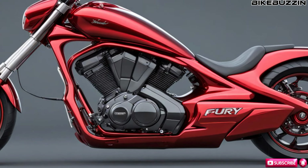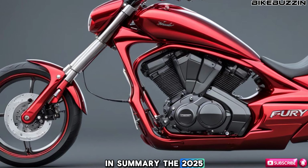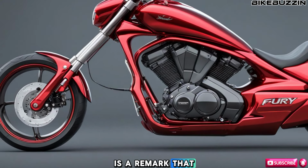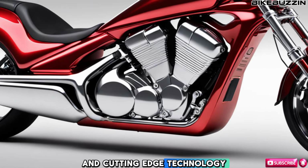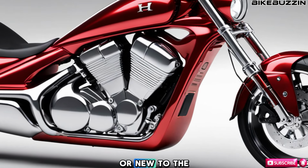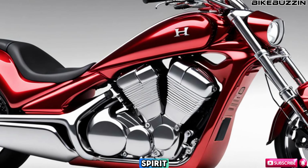Conclusion. In summary, the 2025 Honda Fury Chopper is a remarkable blend of classic styling, modern performance, and cutting-edge technology. Whether you're a seasoned rider or new to the chopper scene, this bike promises an exhilarating experience.